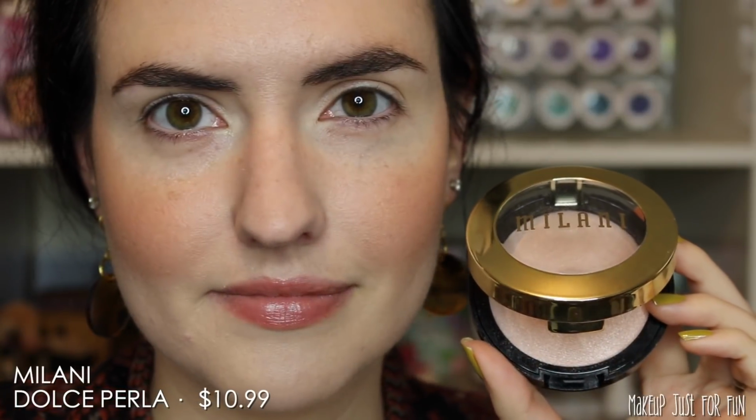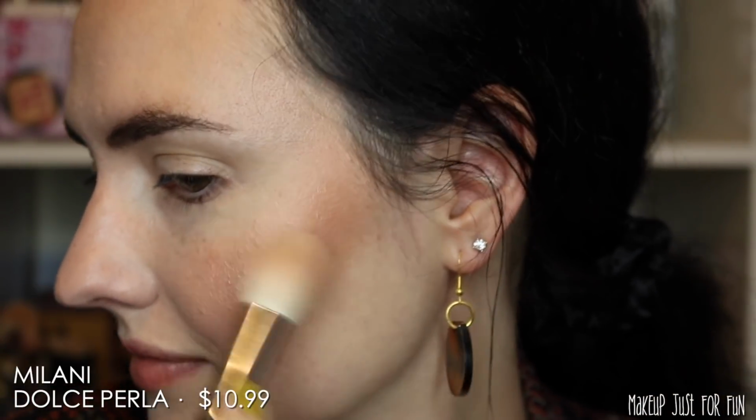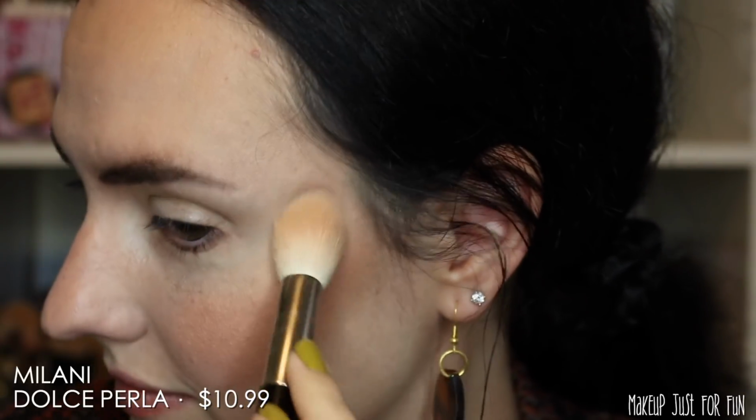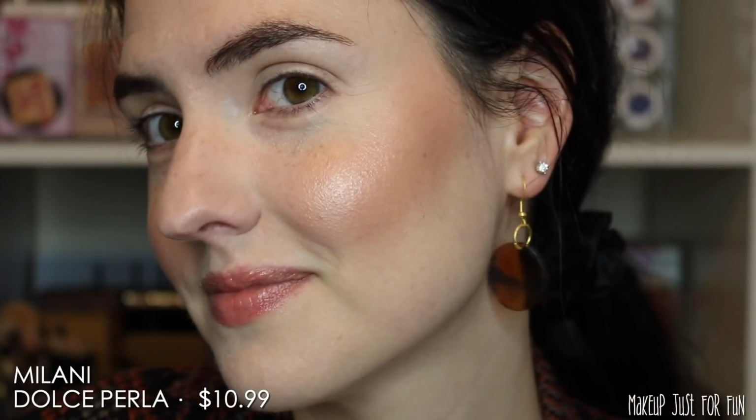And this one, I am kind of cheating a little bit. The Milani Baked Highlighter, the shade Dolce Perla is my favorite, but I recommend this formula across the board. This one is $10.99, so it's just slightly over that $10 price point. However, you can often find Milani products on sale at different drugstores. Plus, Milani is one of the brands that's eligible for that ubiquitous $3.50 off of $15 purchase at Ulta. So you really can snag this for less than $10 if you just wait for a good deal. And I love, love, love the way my cheeks look with these three products.